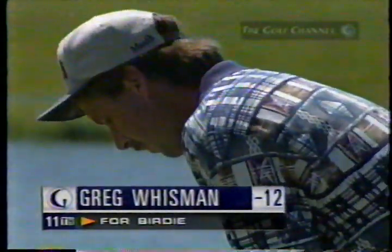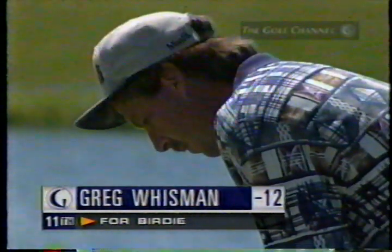After a beautiful play from the fairway, Greg Wisman trying to come back from a double at 9 with a birdie here at the 11th. Well, we knew one of our leaders would get bit on the 9th hole. Greg Wisman never had that one on line.